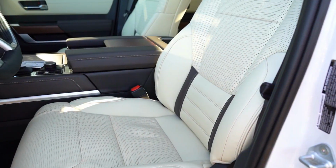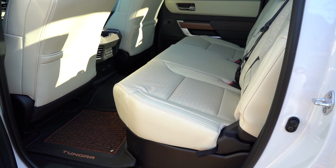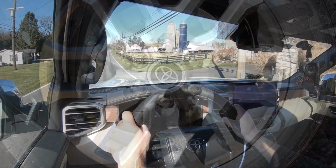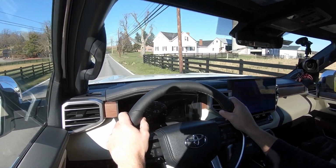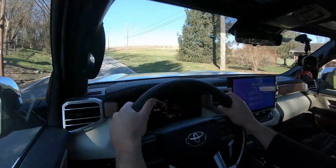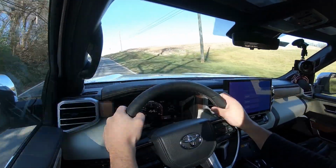Front side curtain airbags do come standard. Driver and passenger knee airbags as well. In the back, you're going to have LATCH, aka lower anchors and tethers for children for the rear car seats. Rear child door locks, tire pressure monitoring system, but also Toyota Safety Sense 2.5. That's going to give you a pre-collision system with pedestrian detection, full speed dynamic radar cruise control, lane departure alert with steering assist, lane tracing assist, automatic high beams, road sign assist, blind spot monitoring system with rear cross traffic alert, and front and rear parking sensors.